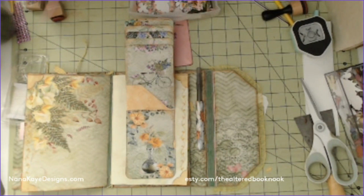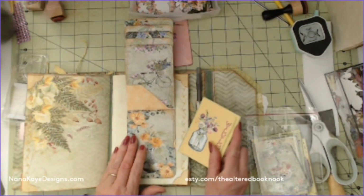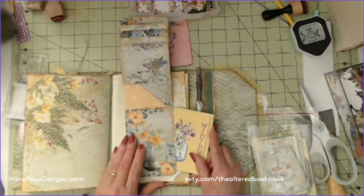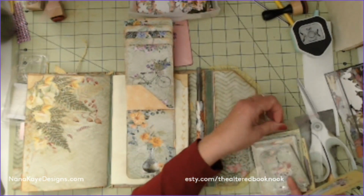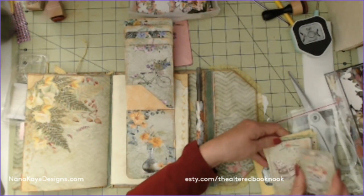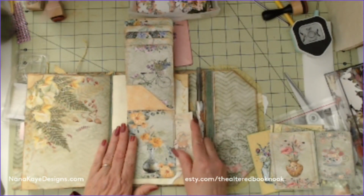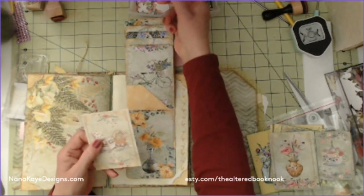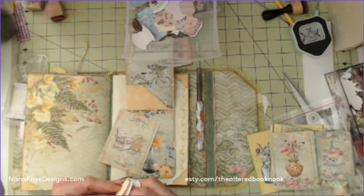Let me see what I got over here in my stash. See if my stash has got anything. Oh, yeah, we got cards galore over here. That one's a little too big. And this one can be trimmed off if it's too big. But it's not, so let's put a little tab on this one. A yellow polka dot, maybe?